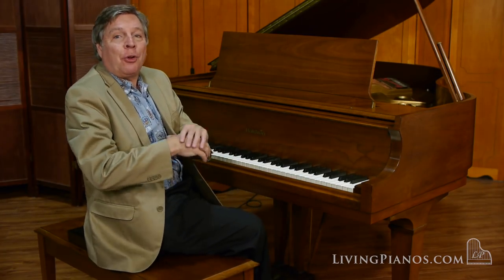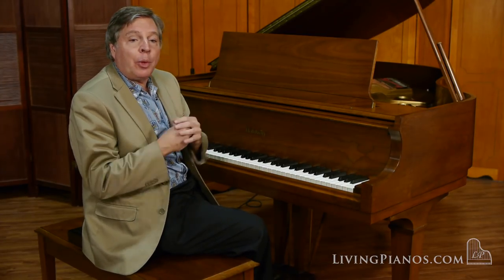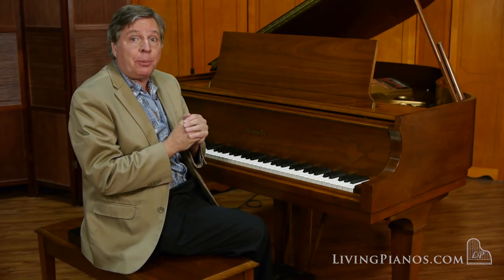It's a piano that is so satisfying to play. It's big enough to get a rich, rewarding sound, a really great feel. This is a top-notch instrument of its size.